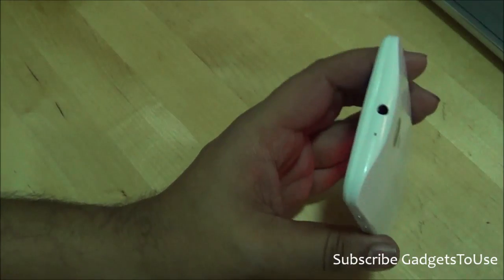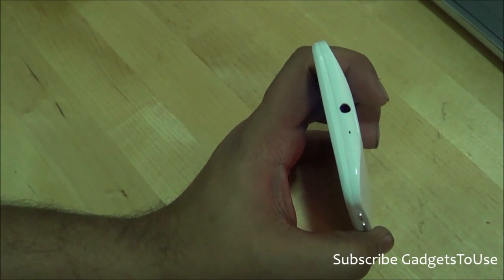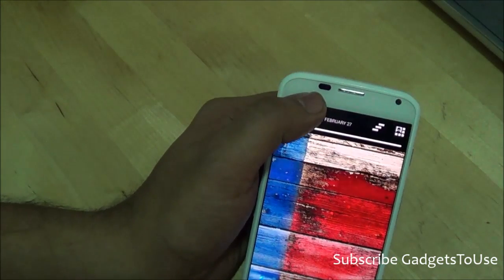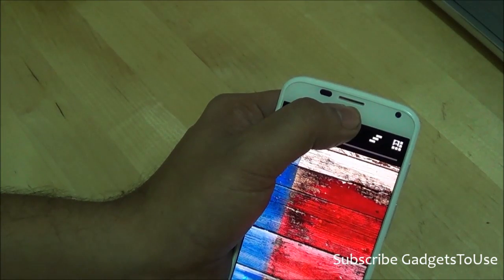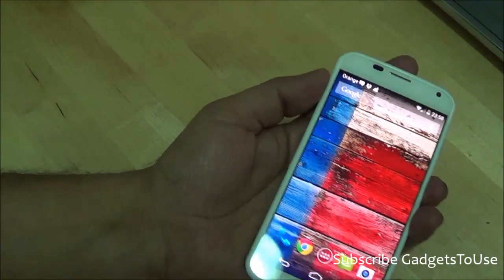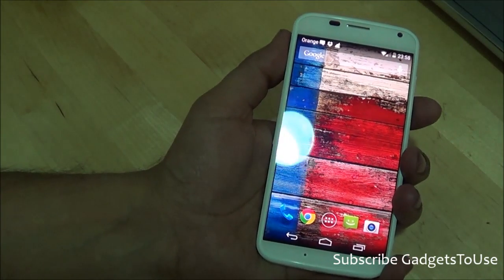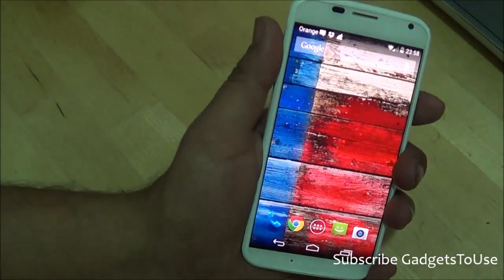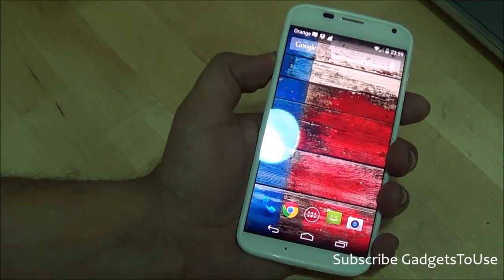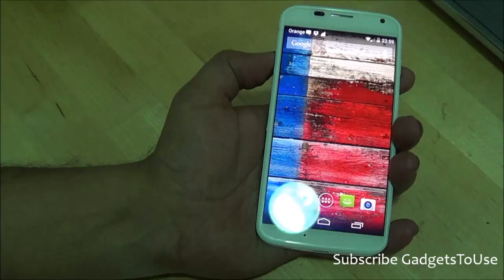And if we take a look over the top, we have the 3.5mm audio jack. You have a secondary microphone for noise cancellation and video chat. On the top you have the proximity and ambient light sensor. You have the metallic earpiece. You have the front camera on this device, which is a 2 megapixel camera, and the front camera can also record high definition video at 1080p, and the rear camera can also do that. When it comes to some other features, you do have geotagging, touch to focus, and then you have panorama and HDR mode supported within the camera UI.